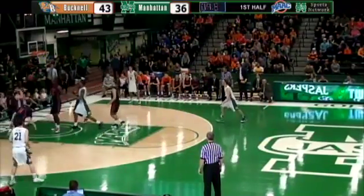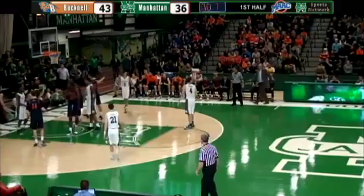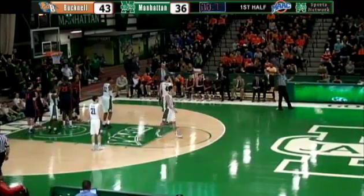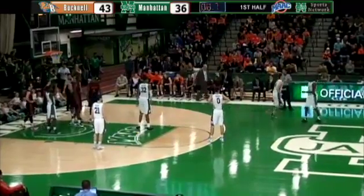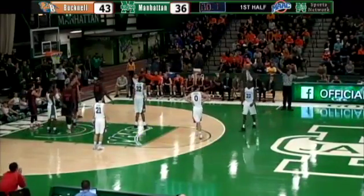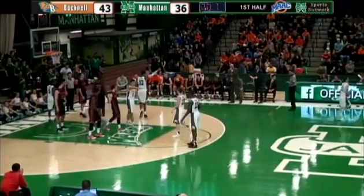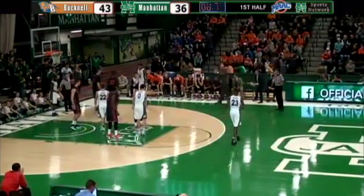Driving with 10, Tyler right to the lane. Got it knocked out of bounds. It'll stay with Manhattan, 8.7 seconds to go. And Rich Williams will check in to replace Zane Waterman. And now Tom Capuano will come in and replace Matt Maloney. So it'll be Capuano, Wilson, Richards, Williams, and Allen, the five on the floor.